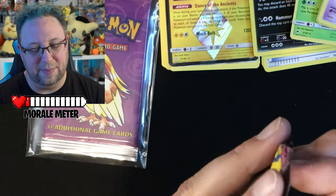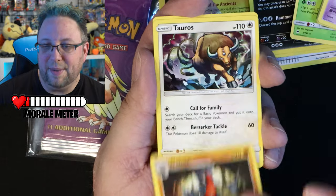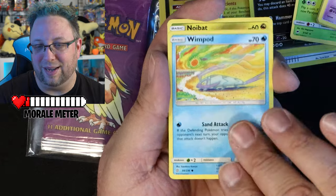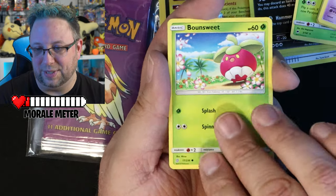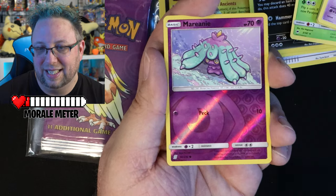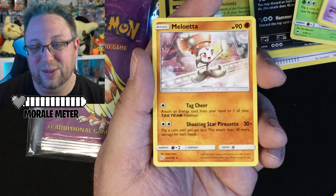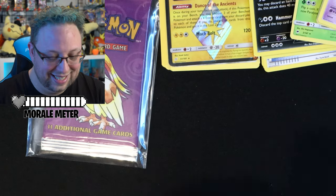Unified Minds is up next. Here we go, Unified Minds. Gabite, Tauros, Munchlax, Wimpod, Noibat, Sneasel, Bounsweet, Joltik. Marill is going to be our reverse with Meloetta, non-holo again.